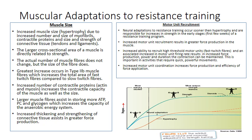We talked about one aspect that makes your muscles larger being the fact that inside your muscle fibers you're increasing the number of contractile proteins. So along with increasing the size of your muscle, that's also going to increase the ability of your muscle to contract. So we say it's an increased contractile capacity, which means it can essentially contract more forcefully.